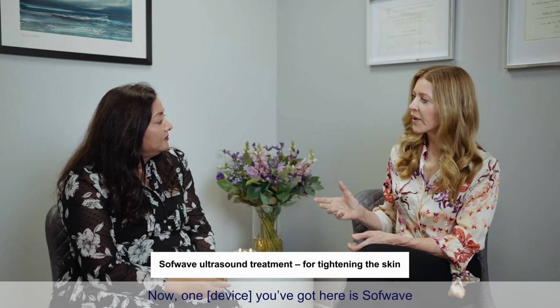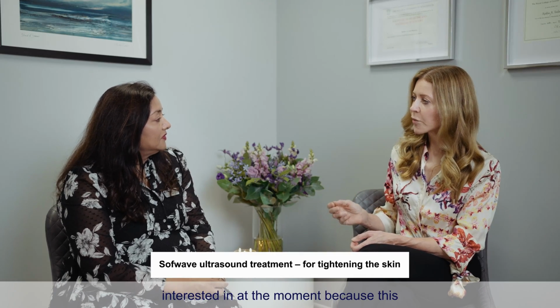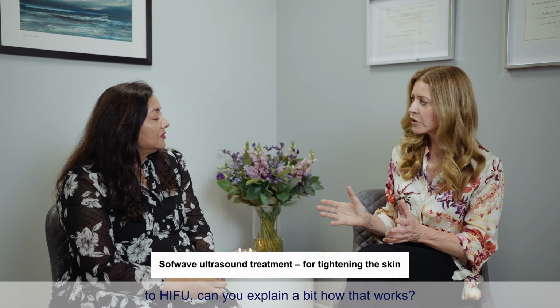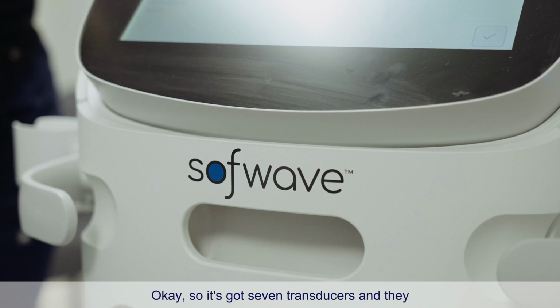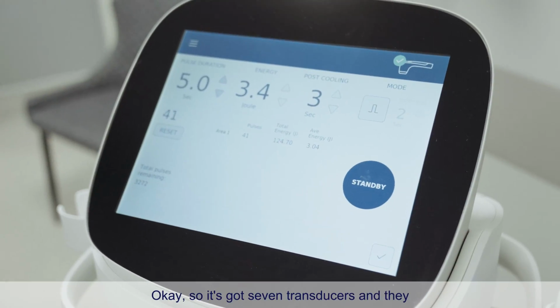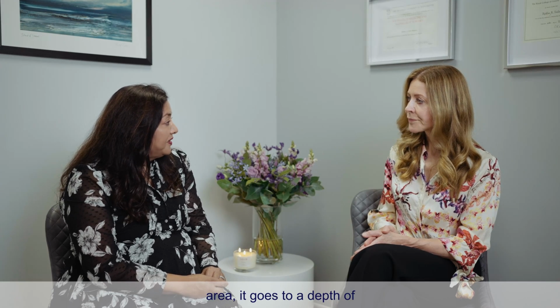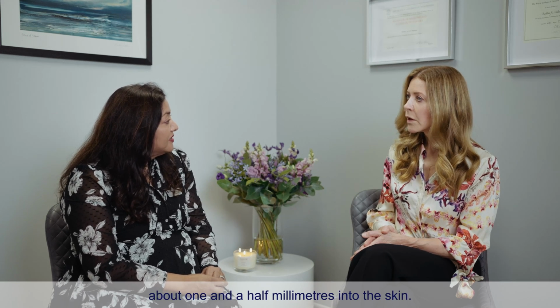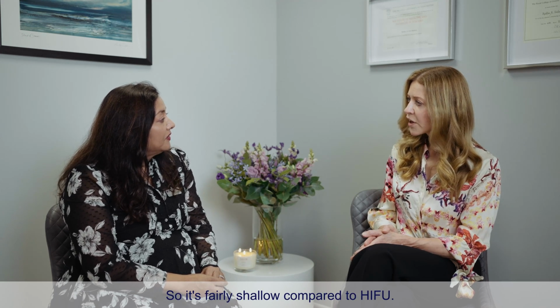Now, one you've got here is Sofwave, which I know a lot of people are interested in at the moment, because this is ultrasound, but a different kind of ultrasound to HIFU. Can you explain a bit how that works? Okay, so it's got 7 transducers and they deliver synchronized energy into the tissues. They cover a larger area. It goes to a depth of about 1.5 millimeters into the skin. So it's fairly shallow compared to HIFU.